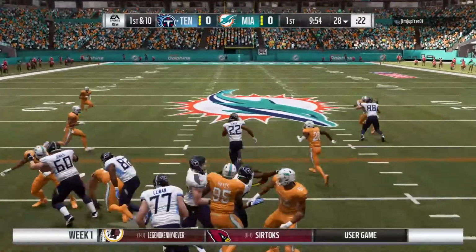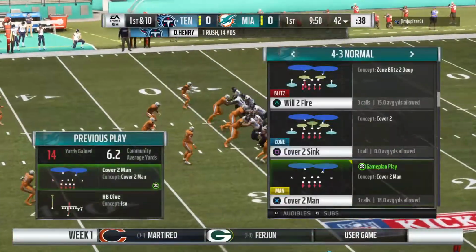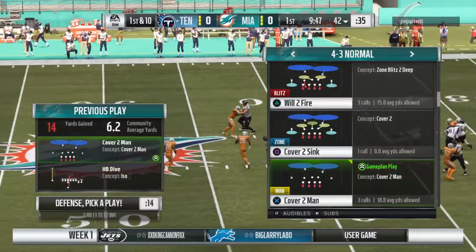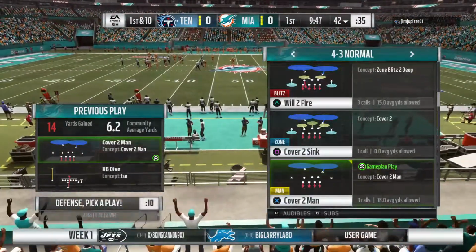Now a first carry for Derrick Henry. And they get him down, but not before he takes it across the 40-yard line. The Titans get 14 yards there and move the chains as well. And there we see an early burst that makes him one of the leading rushers in the league.